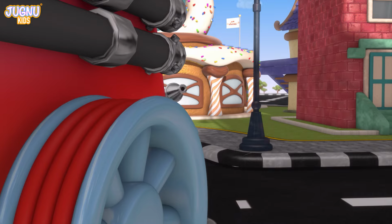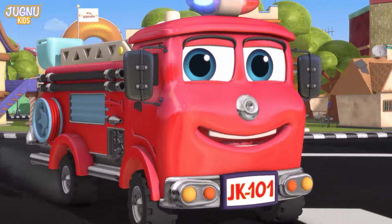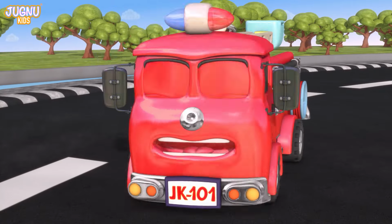Shiny fire trucks is the firefighter fleet. Fire trucks are big and red, they have hoses on top. Bravely heading to fight fire, fire trucks never stop.